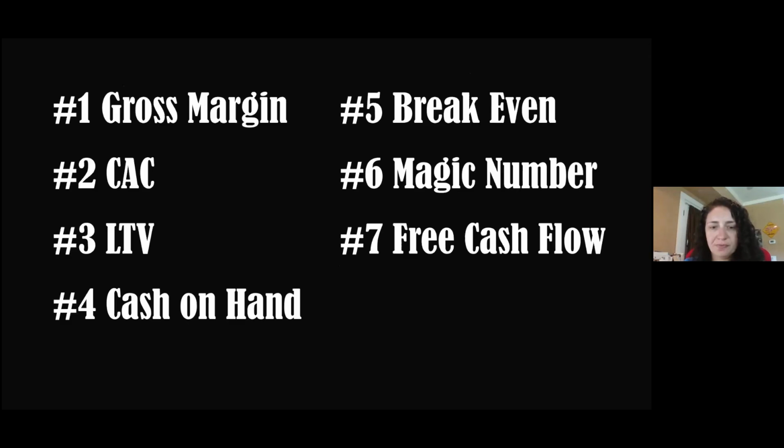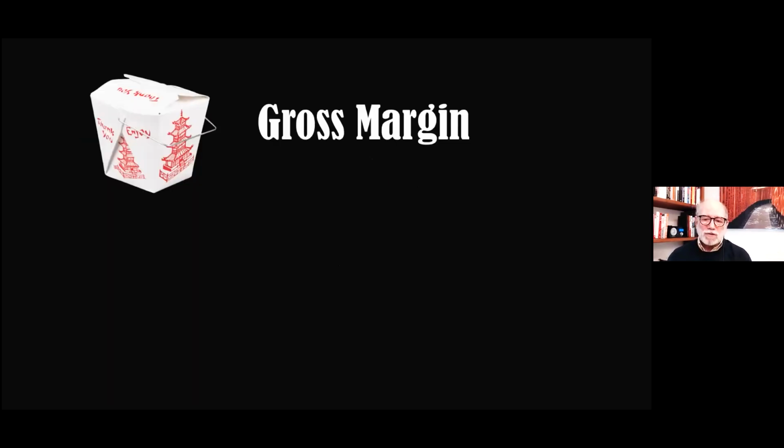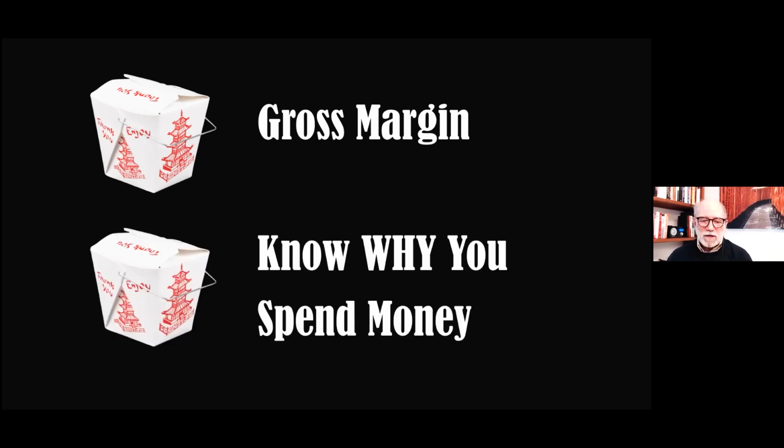Yep, absolutely. So these are the numbers that we have been talking about today. I want to leave you with two main takeaways. From our little Chinese restaurant here, the first one is how important gross margin is. It's important in its own right, and it also plays into several of the other numbers that we looked at today. The second piece is that every time you spend money, you should know why you spent it. What are you hoping to accomplish? Generally, the categories that you spend money on are to make something that people want to buy, to find those people and sell to them, to support the making and the selling, which is the overhead, or to grow. That's the reason you spend money in a company, but you should know in specifics why you're spending each dollar.